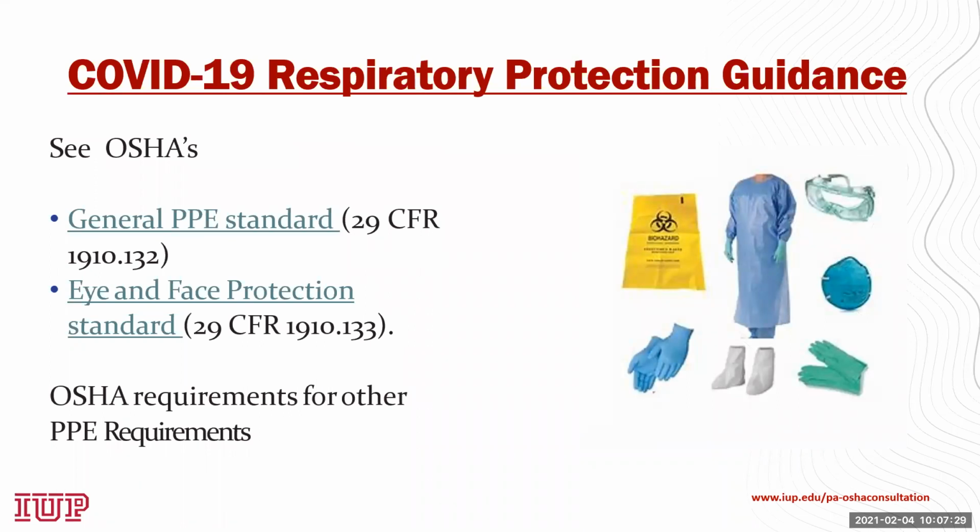Other requirements related to OSHA are eye protection and protective clothing, which can be found under OSHA's 29 CFR 1910.132 for the PPE standard, and specifically the eye protection standard under 29 CFR 1910.133, which kind of coincides with respiratory protection. It's other protection that you want to take a look at when doing your COVID compliance.